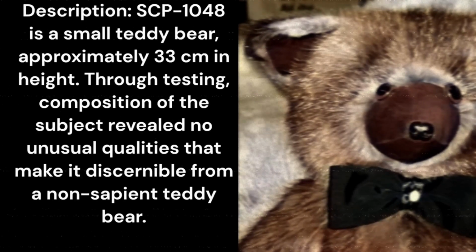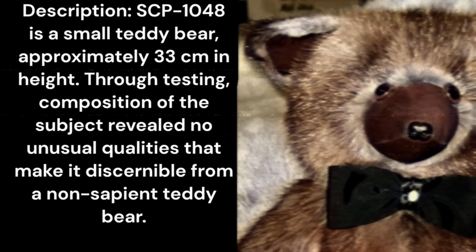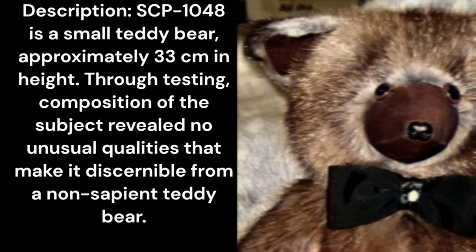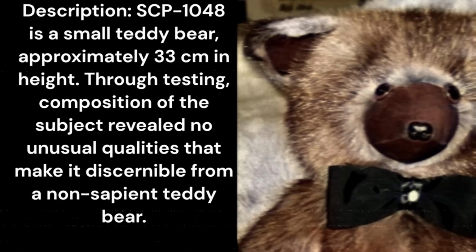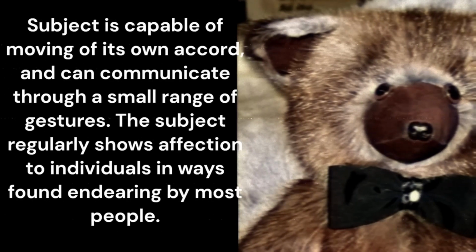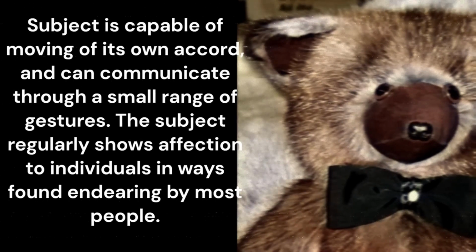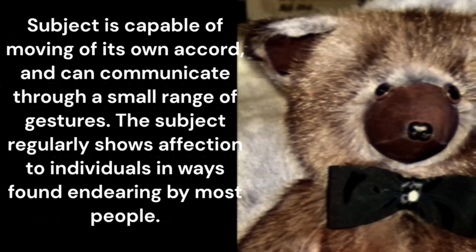SCP-1048 is a small teddy bear, approximately 33 cm in height. Through testing, composition of the subject revealed no unusual qualities that make it discernible from a non-sapient teddy bear. Subject is capable of moving on its own accord and can communicate through a small range of gestures. The subject regularly shows affection to individuals in ways found endearing by most people.